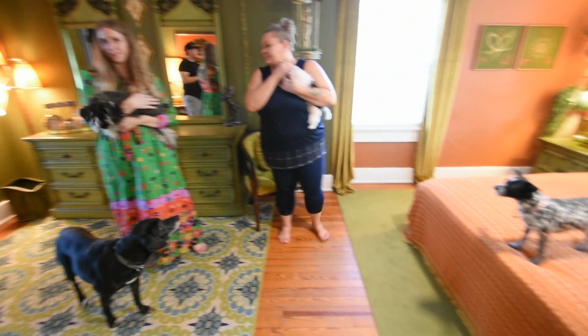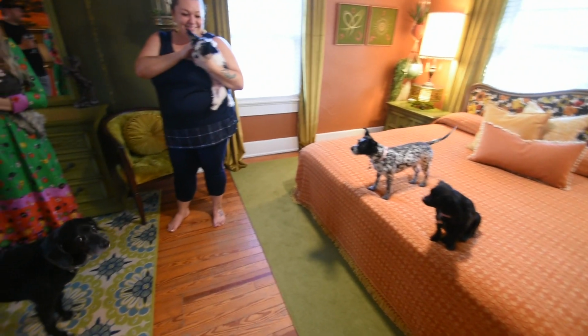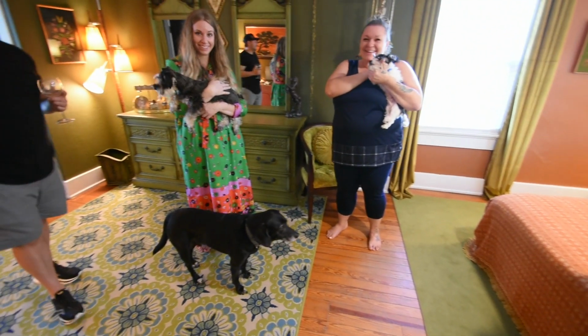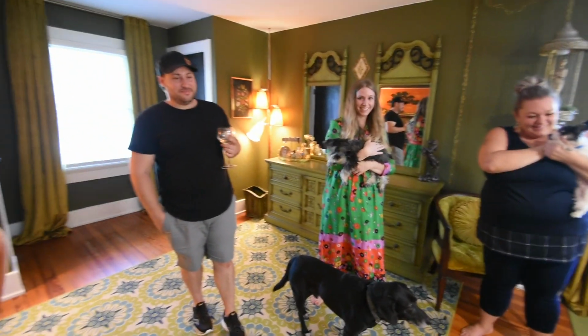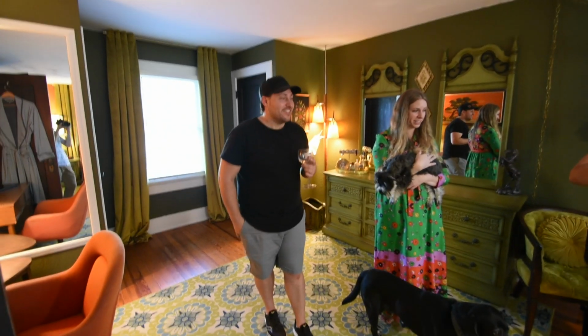All right, oh my goodness. So we can look at all the dogs in here just for a minute. They all fit on that bed. We're outnumbered. Almost 2 to 1. Oh my gosh. This is great. Okay, this bed though, go on. So this is the master bedroom.